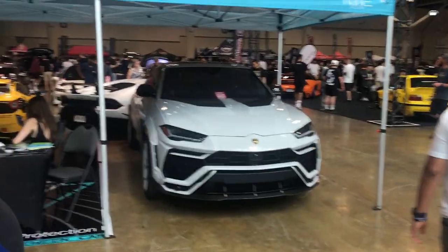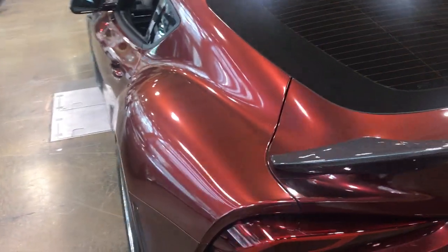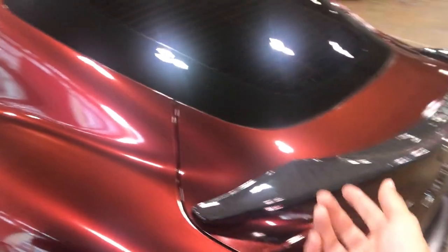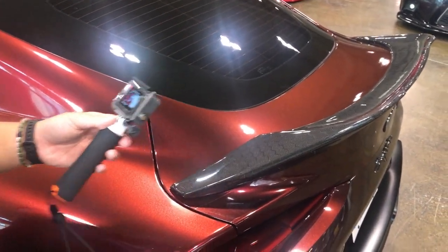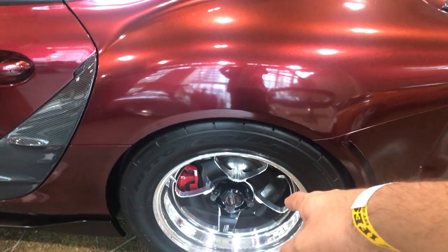See, we got a Urus right here. Nice, nice. This one I actually really like. I like the color. Really clean. Carbon wing, almost like an A91. Wait, it has like a honeycomb pattern. It's not even like normal carbon. Jesus. Bro, look at it.